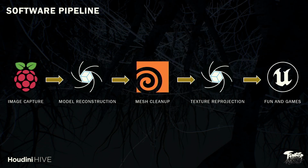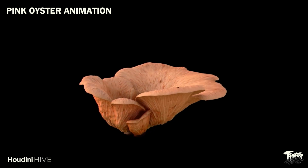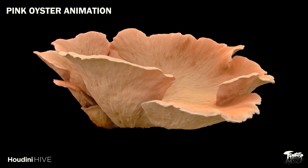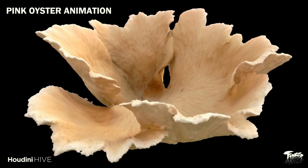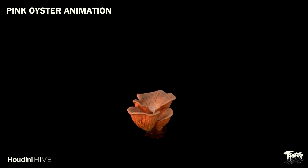And then the final step is we bring this into a game engine, and we have fun with it. So this is a pink oyster animation, which we brought in. This was shot over, I think, 10 days of growing. And this one was really nice because it got really big. And fun fact, which we found out after, pink oysters don't grow in the wild. They're just pretty mushrooms that people eat that you can only grow in labs or in farms.